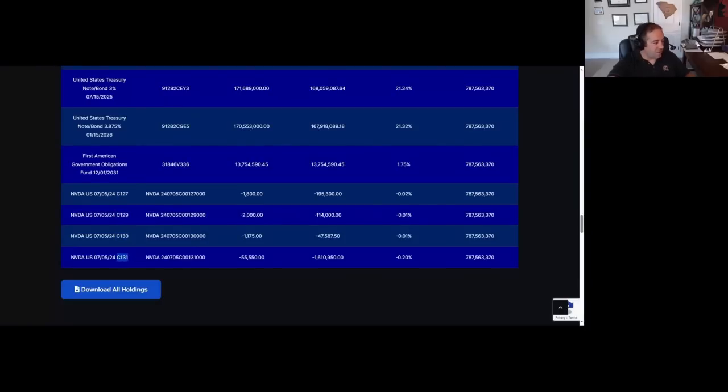So basically, as long as Nvidia is under $127 a share at the time of expiration, all of these options will expire worthless. The ETF keeps all the premiums it generated from selling those call options and can distribute it to shareholders, which is why that yield is so high. And if I look at the current share price of Nvidia as I'm recording this, the market's open right now, Nvidia trades for about $122 a share. So it has declined quite a bit since they sold these options.